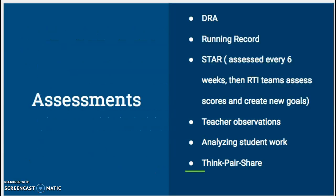Some of the assessments we use are DRAs. So students are given a DRA at the beginning of the school year and then also at the end. And that is by the Title I room. And then if the teacher feels that they need to be done more often, they are able to do those. We use running records. Our school uses STAR assessments, and we're required to give those assessments every 6 weeks. And that's where we really get our baseline for our assessments. And then, of course, teacher observation, analyzing student work, think, pair, shares.